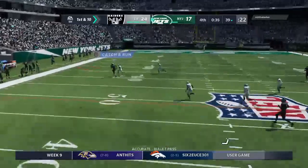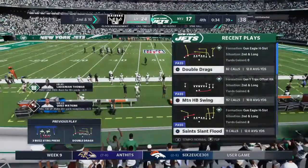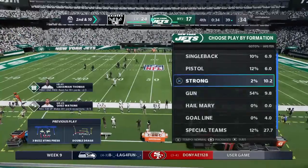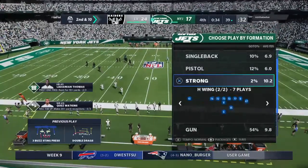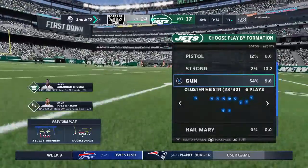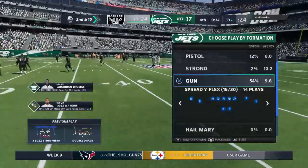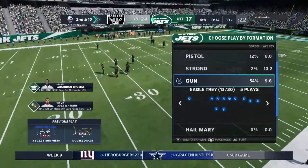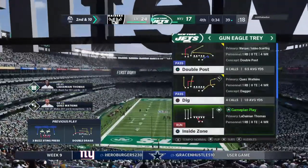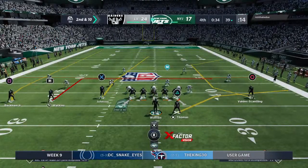Watson. And incomplete on the deep ball. We've seen that the deep ball's been a part of their game plan all afternoon, but they've had trouble hooking up on it, unable to successfully find the end zone over the top. So line of scrimmage still the 39 on 2nd and 10.